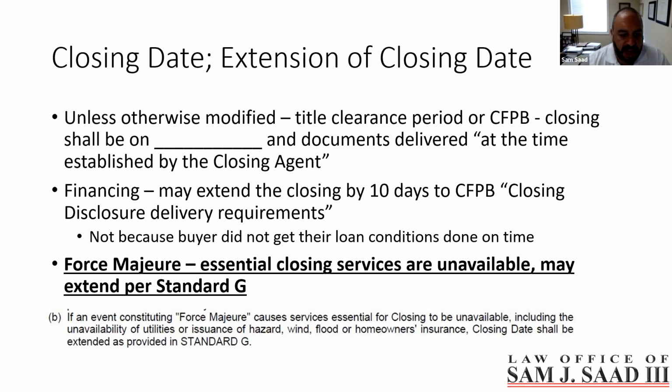So, talking about the closing date and the extensions, there are a few things that extend the closing date, but the closing date is otherwise a hard date in the contract that must be met by everybody. That's the title clearance period, the CFPB period. So you may get 10 more days under CFPB, and force majeure may extend closing if closing services are unavailable. And we're going to talk more about force majeure, of course, when we get to COVID.